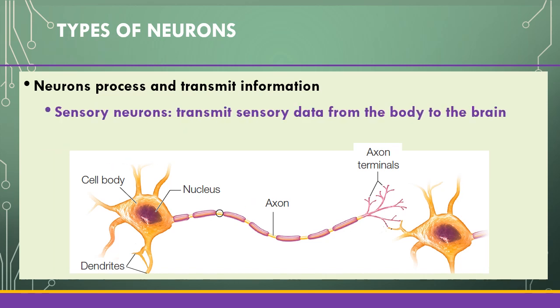Some of that information sends data from the body, like your legs, to the brain, and we call those sensory neurons. Sensory neurons, as the name kind of implies, take in sensory data. So if a mosquito lands on your leg and you feel it, that information goes to the brain.